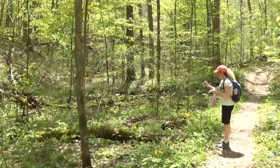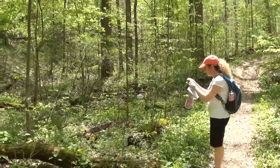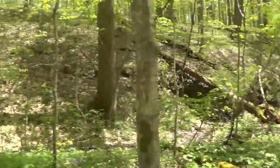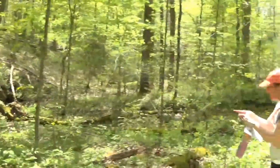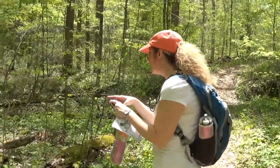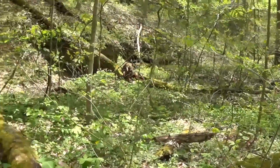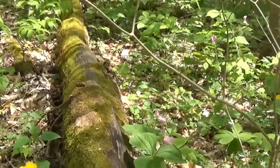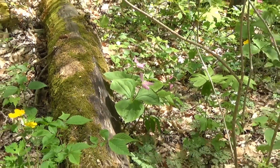It's definitely not for beginners or people with tennis shoes. I forgot our hiking staves back in the car. You would really need proper gear. They're like maroon. Oh yeah. Isn't that gorgeous? I'm not sure what that is. You have to look that one up. Yeah, that's pretty.